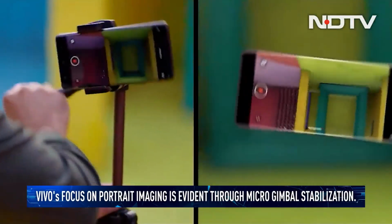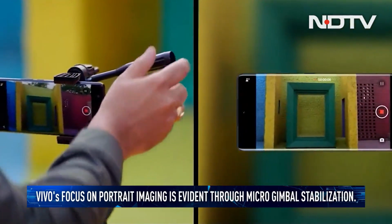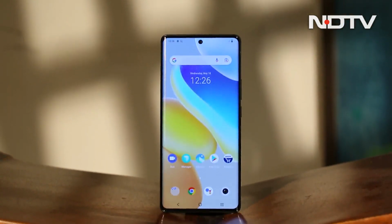Vivo's focus on portraiture is very evident here with the switched out micro gimbal stabilization. Our whole direction for our camera is to make it the best portrait camera in the world, and we wanted to give the hardware more advantages compared to our last generation. So based on user research and the feedback from our present and past users, we made this decision to move the portrait camera with a gimbal stabilization so that the portraits are better, especially in low light. Why the shift? Let's find out.